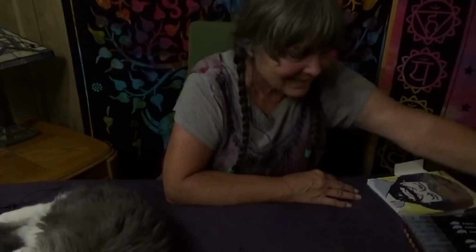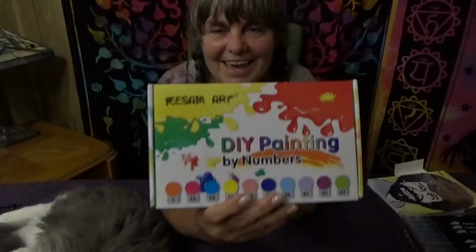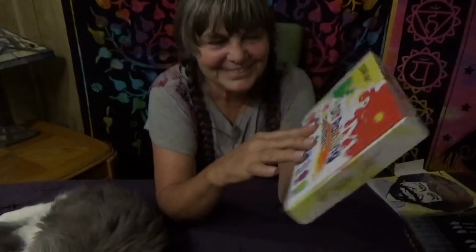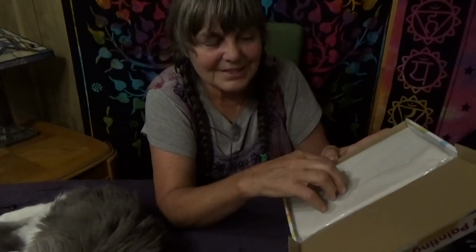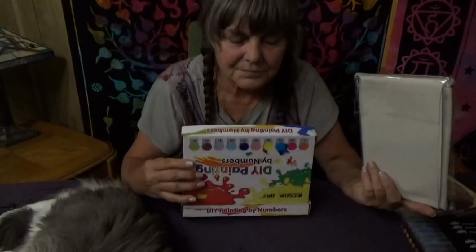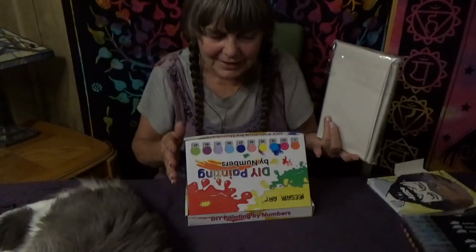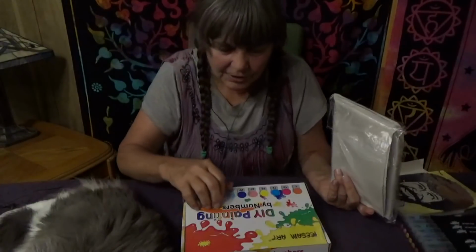Okay, and then I got this. Because I remember when I was a kid, I really liked doing these. This is a do-it-yourself paint by number kit. Remember these? I love this. I love the idea of these because it's actually on a nice canvas and it can be framed afterwards. And hopefully if I do a good job, it'll really look like the painting's supposed to look. It's quite nice too. I did take some of the contents out, and you'll see why in a minute. I put them away in something already. I like this colorful box too.